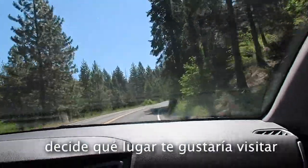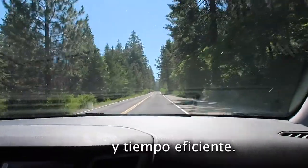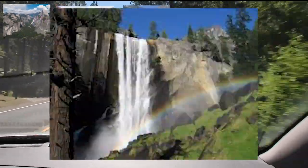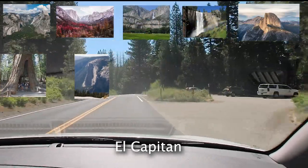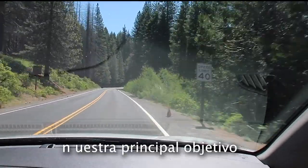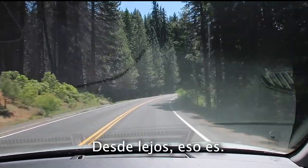Before driving far, decide what spots you would like to visit so you can plan your direction and time efficiently. The top attractions are Glacier Point, Tunnel View, Yosemite Falls, Vernal Falls, Half Dome, Mariposa Grove, El Capitan, the Sentinel Dome, Bridal Veil Falls, and Tuolumne Meadows. With such limited time, our main goal for this trip was to see the Yosemite Falls, from afar that is.